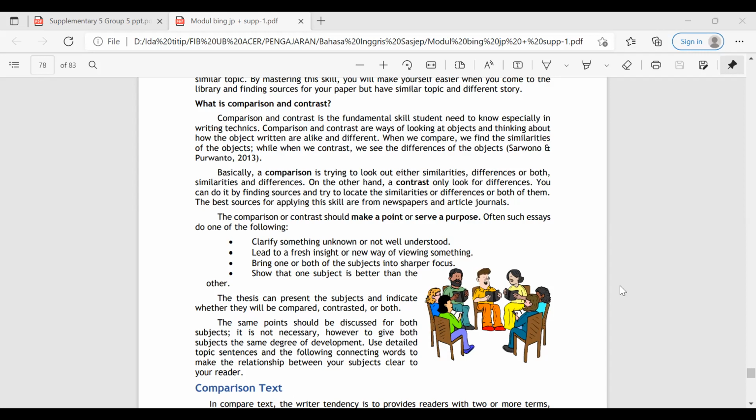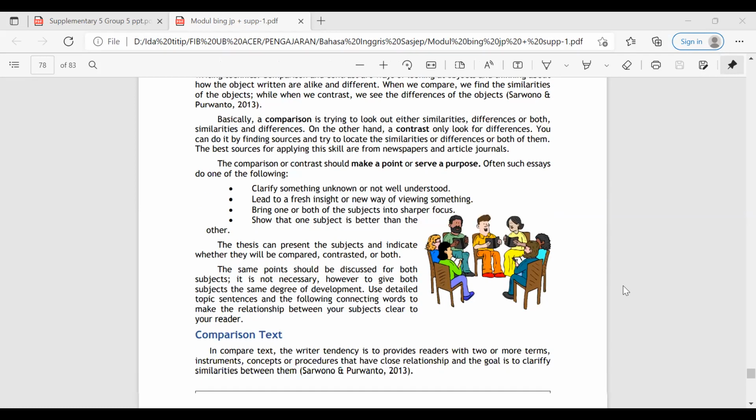On the other hand, a contrast only looks for differences. You can do it by finding sources and trying to locate the similarities or differences or both. The best sources for applying this skill are newspapers and journal articles. So this is the comparison and contrast.